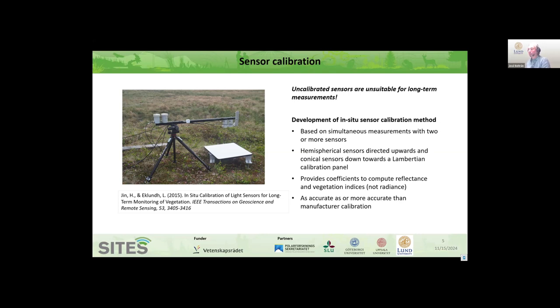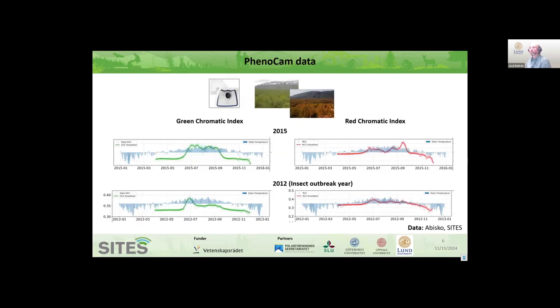So we have a yearly coefficient for calibrating our instruments. We have seen that actually these calibrations are more accurate than the manufacturer calibration, and that can be done easily in the field. So this is an example of some of the setup that can be done.